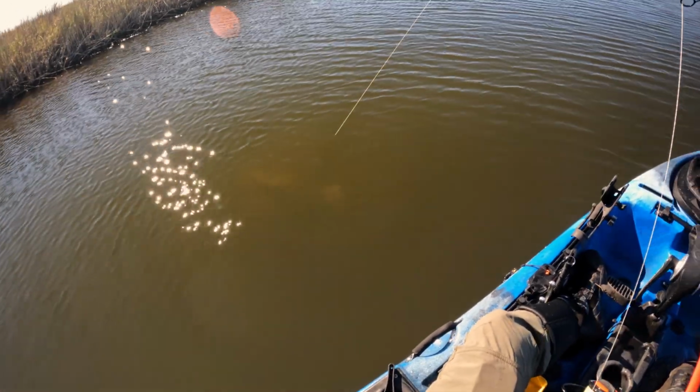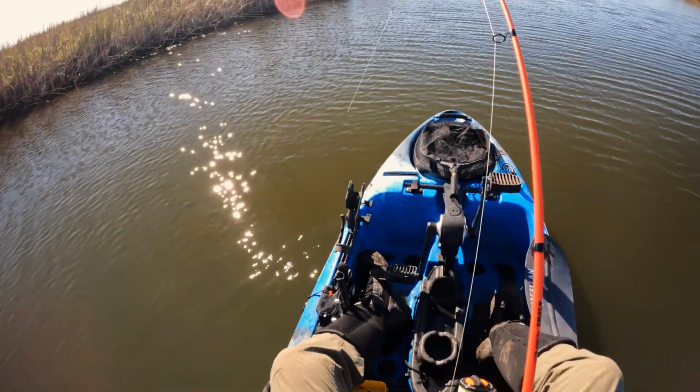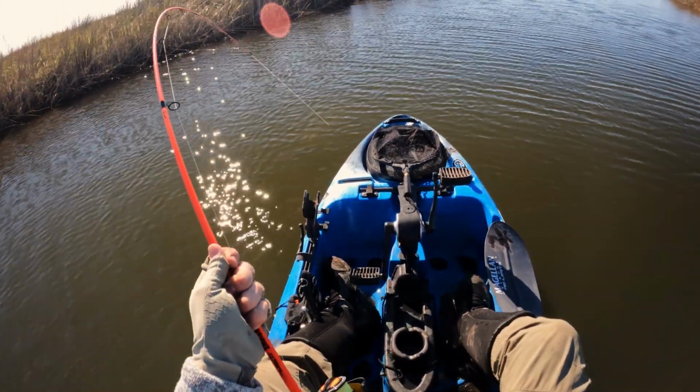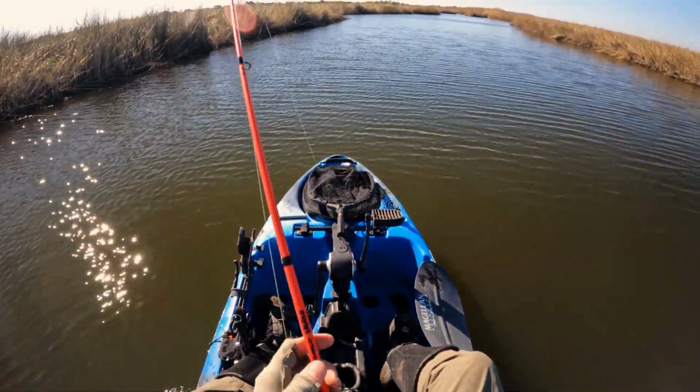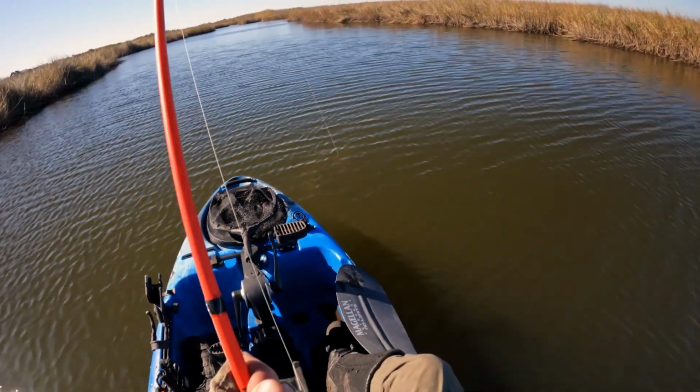Oh man, this is incredible. A lot of people will be frustrated by this. This is awesome to me. I mean, this is what fishing's all about. Catching something huge like this, not knowing what it is. We could fight this fish for 20 more minutes. I have no idea.